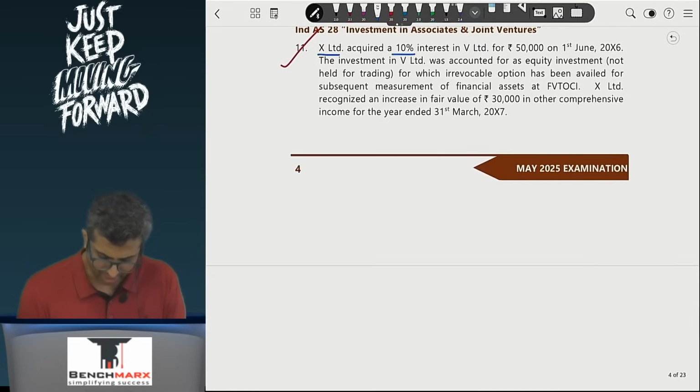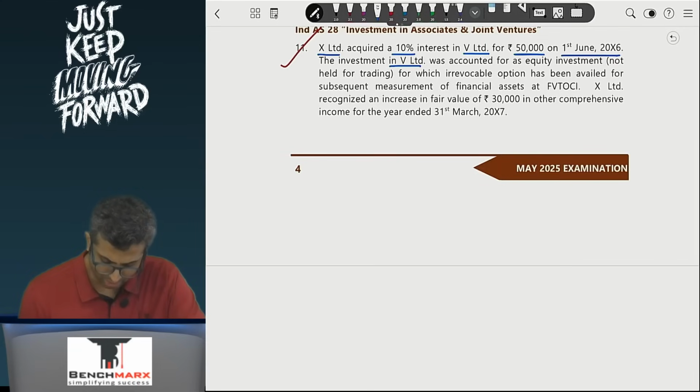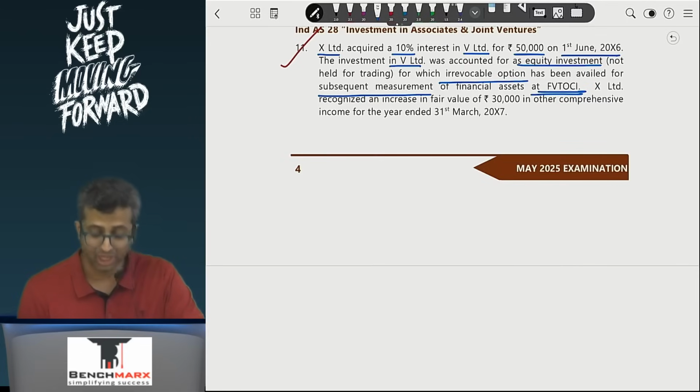X acquired 10% interest in V for 50,000 on 1st of June 2016 or 2026, whatever. 50,000. This must be investment account debit 50,000 to bank 50,000. The investment in V was accounted for as an equity investment not held for trading, for which an irrevocable option has been availed for subsequent measurement of the financial asset at FVOCI. It's a 10% stake, which means it is a financial asset which you are recording using FVOCI.